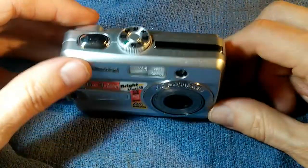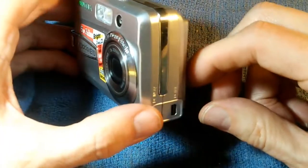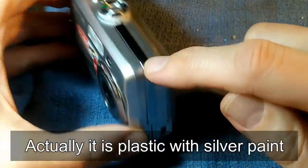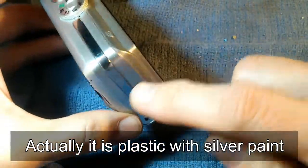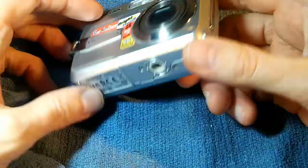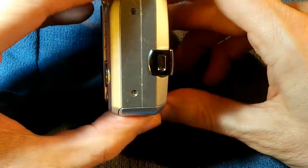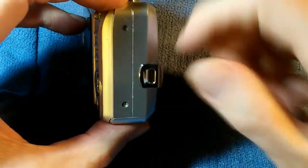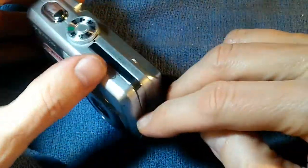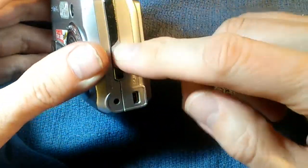This is the tricky part about disassembling this camera. This little strip of metal right here is going to fool you. What you can't see is that there are two screws underneath this metal strip. There are two screws here, and two screws here, which we can clearly see. What you don't see are two screws here. They're right about here.